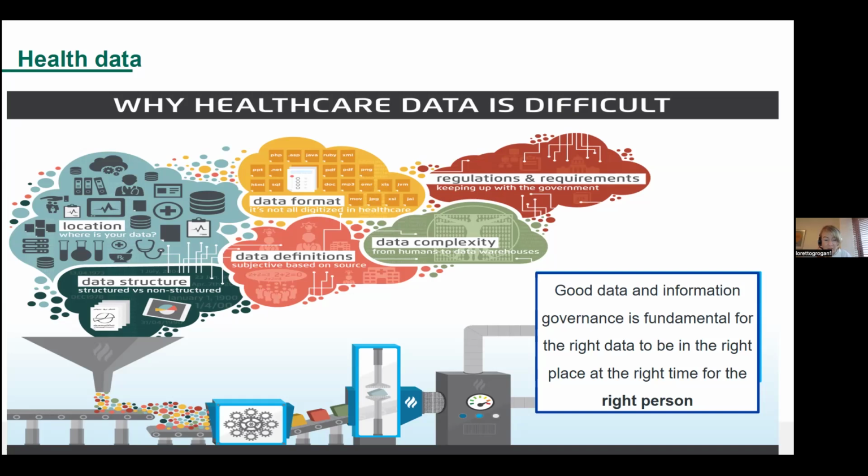Our data is defined differently. And so like I said, you could have a broken hip, but that could be called a fractured hip in another place. Data complexity. Again, that's a key consideration. So humans are entering data into a computer, and that is prone to error. And regulations and requirements. So just keeping up with regulations and requirements can be quite complex, like GDPR, and we've got more regulations and requirements coming down the line.